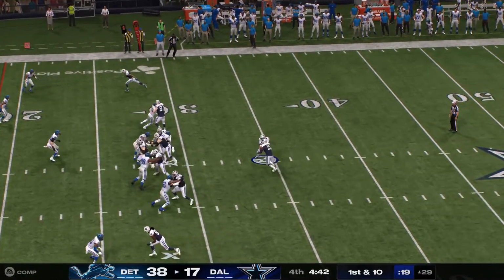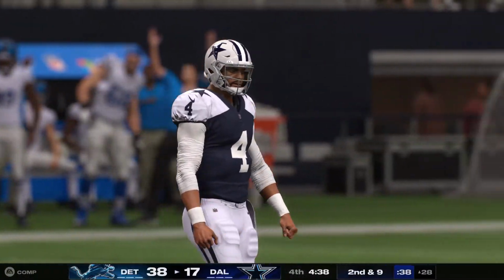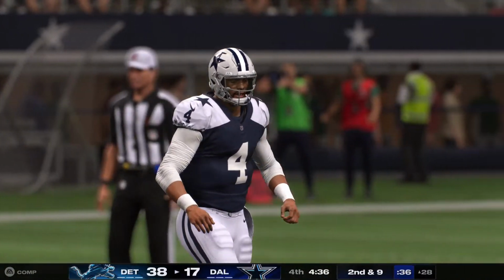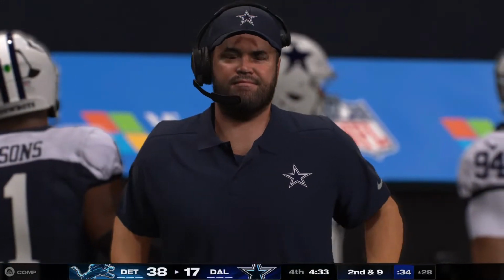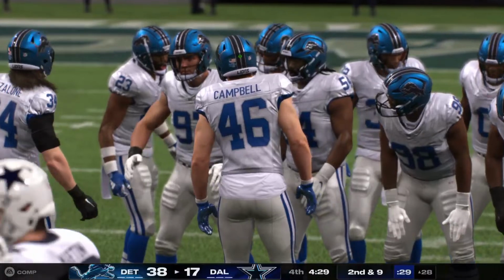Yeah, and this is where as coaches, you're looking for effort and execution. Even though the scoreboard is going against you, you want to find out who's going to fight, who's going to scrap, who's going to keep their heads up and continue to play. Just a yard on the pickup there, and it'll bring up a 2nd and 9.